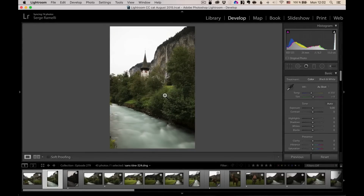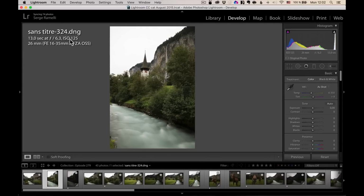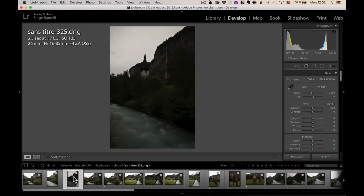Anyways, I took the same one, so I put on an ND filter. This was 13 seconds, f/6.3, ISO 125, should have been ISO 100. That's my mistake. And 13 seconds is a lot of exposure. Actually, later on, I put on an ND variable filter because it was just too much exposure. But I did this one at 2.5 seconds, f/6.3, ISO 25. So that still was an ND 1000, a much shorter exposure. It is underexposed, but I'm going to give it a 1.